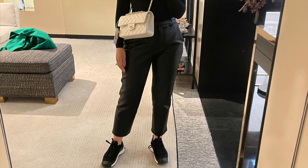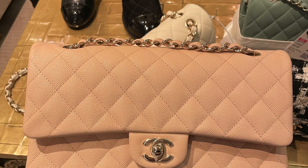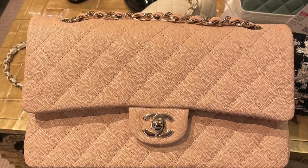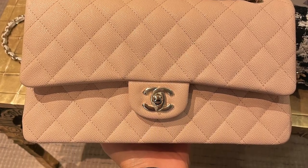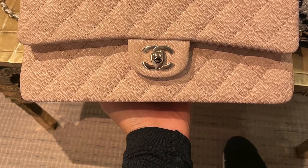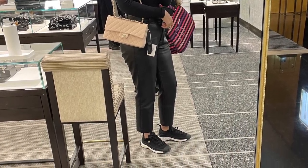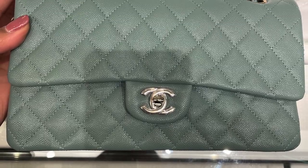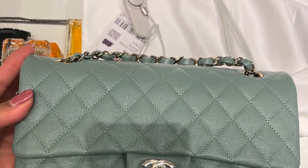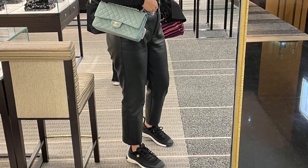I'm 5'6". She was able to bring out a medium classic flap in the light peachy pink color that came out for this season, which is quite nice, but not something that I'm particularly looking for. And this is how a medium looks on my body. There's also this color that looks kind of like a sage green, I think. They called it a dark green for some reason. I don't know why, but this is how it looks.